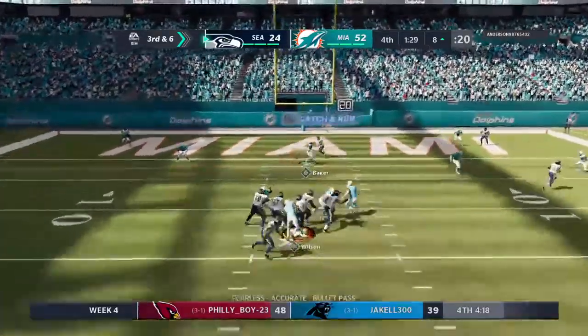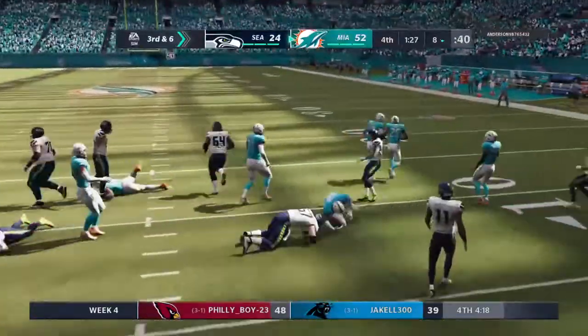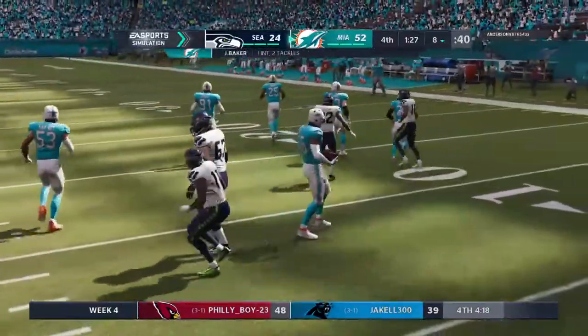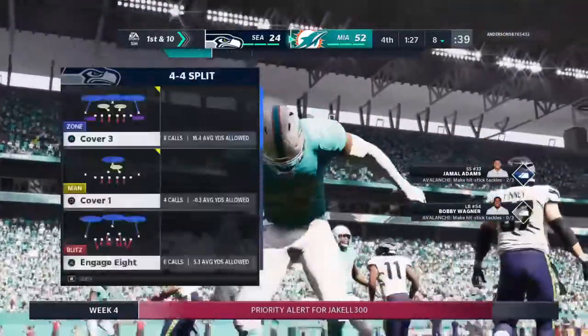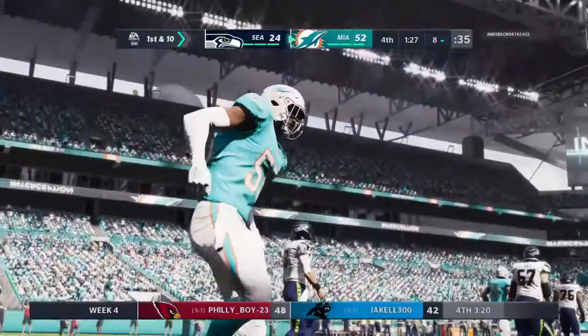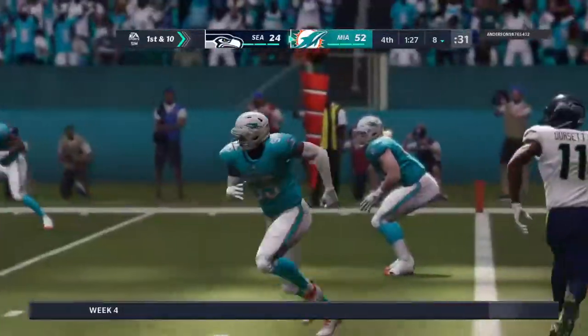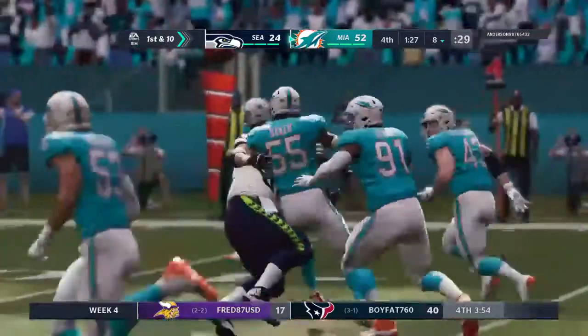Again, Wilson. And Wilson's going to be intercepted a third time, picked off by Jerome Baker. And a short return will be stopped inside the 10 at the 8-yard line. That is now seven interceptions between last week and this week. Three in this game, four a week ago.